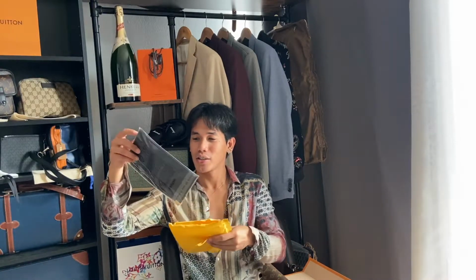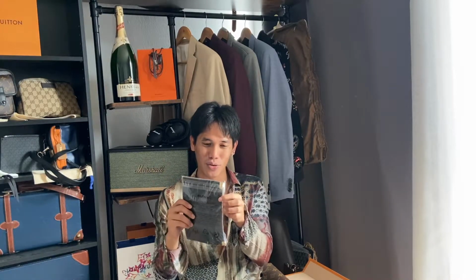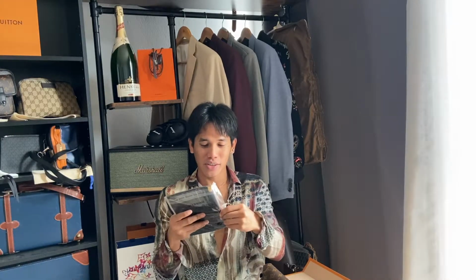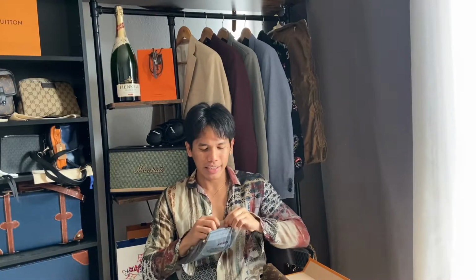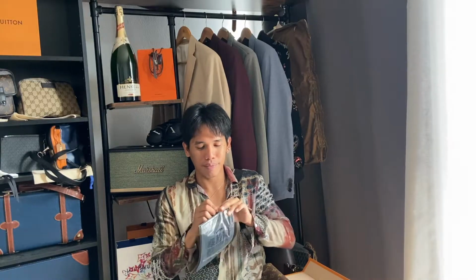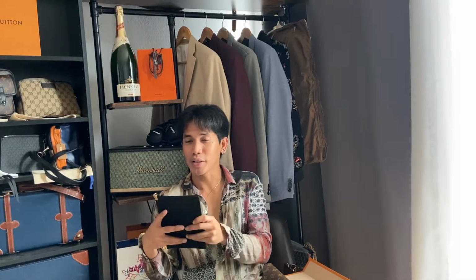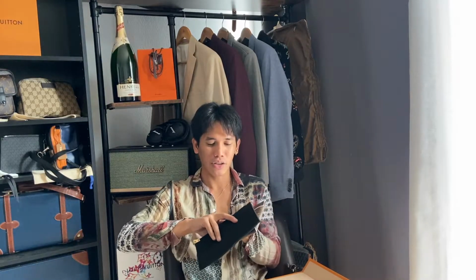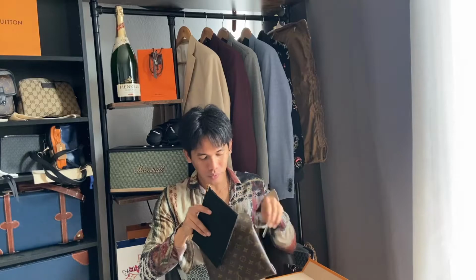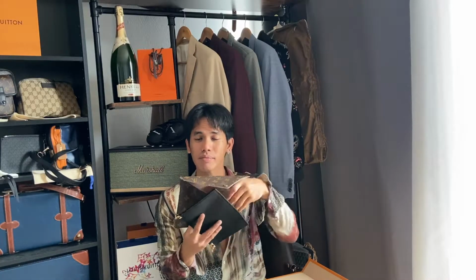I just opened this one now. I haven't checked this one though, so this is really new. So this is a Kirigami insert. I bought it in black. I'm kind of a thin guy, so I'll use an insert just to protect the bag. This is it, the insert of the Kirigami. So let's try now how we can use this insert and turn this pochette or organizer into a bag.